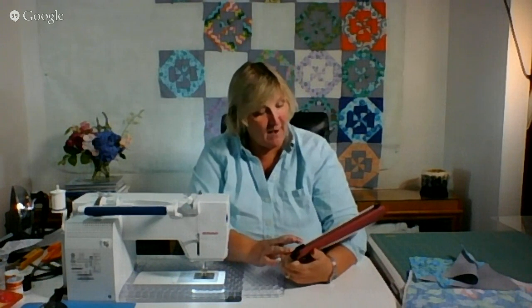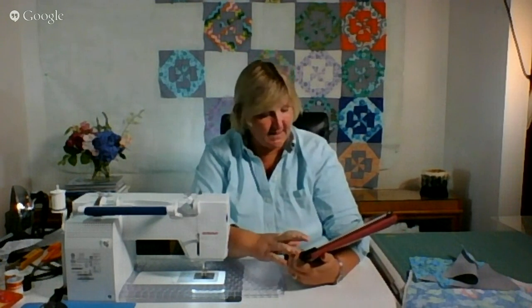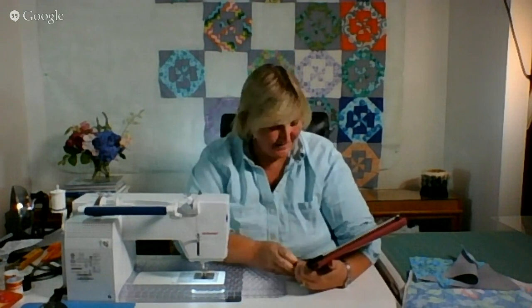And Sandy says she likes the gray and it makes a difference. Oh, see? And it's growing on me too, as Carrie says. Kelsey, hi, welcome back from Ireland.